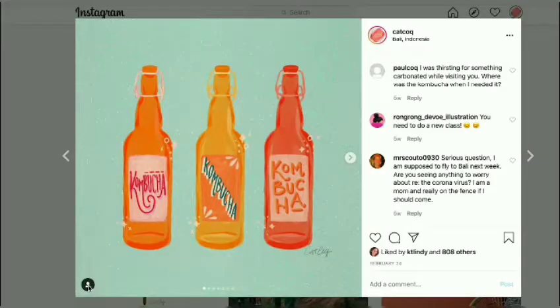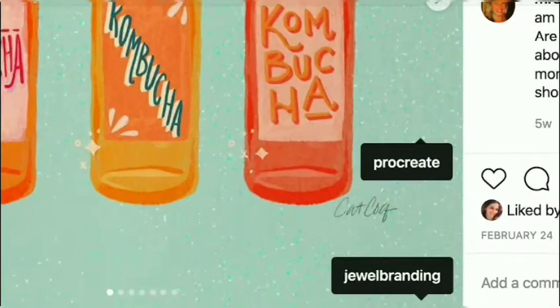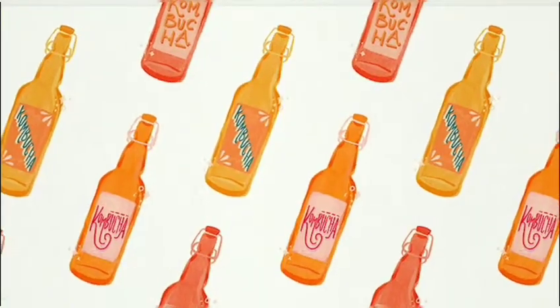So when I posted a new illustration of kombucha bottles that I did on my iPad, I tagged Procreate, which is the software I use to create this illustration. Plus, I tagged Jewel Branding, which are my art reps. They go out and find new licensing partnerships on my behalf. So I definitely want them in the loop with the new pieces that I'm creating.